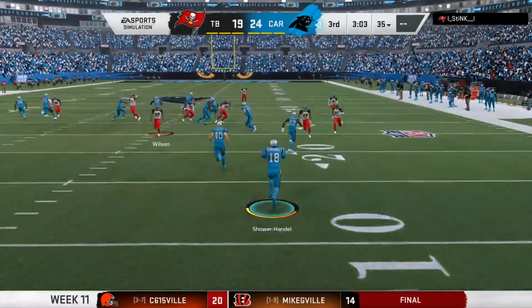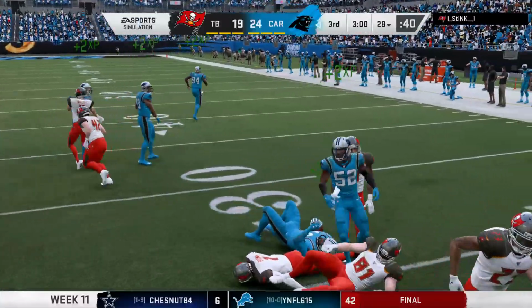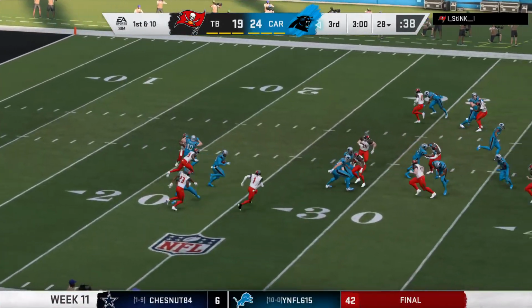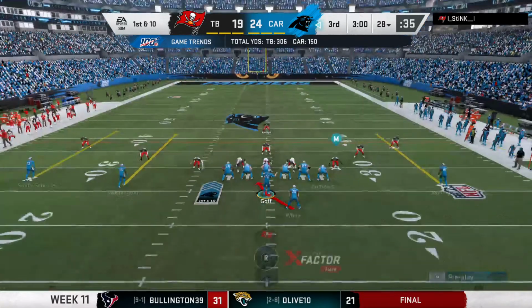Fielded about a yard deep. And the decision to bring it out, a good one, as he's up a yard or 2 shy of the 30. The Panthers out there and ready to begin their next drive.